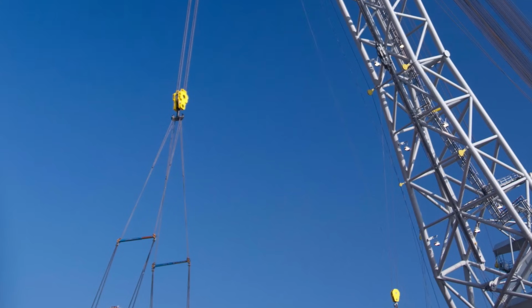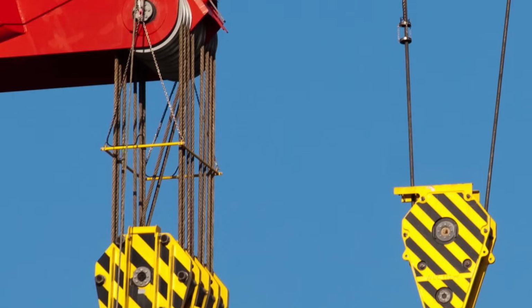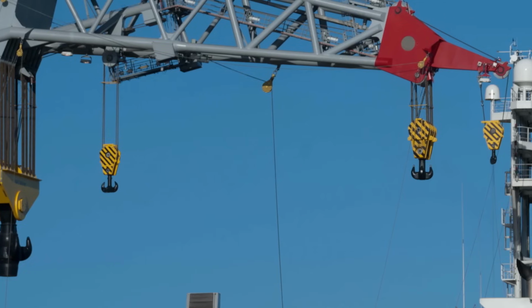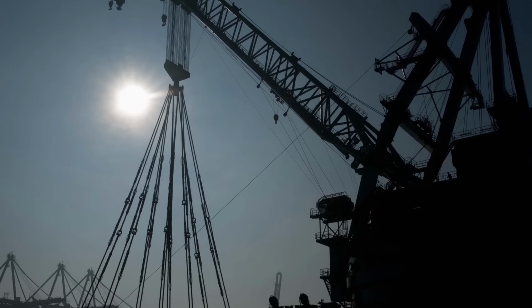Special safety features ensure that accidents with the winches are practically impossible, including clamps on the cables, sensors that stop the hooks from impacting the top of the crane. The crane is also designed to be able to operate in harsher weather conditions than its competitors.